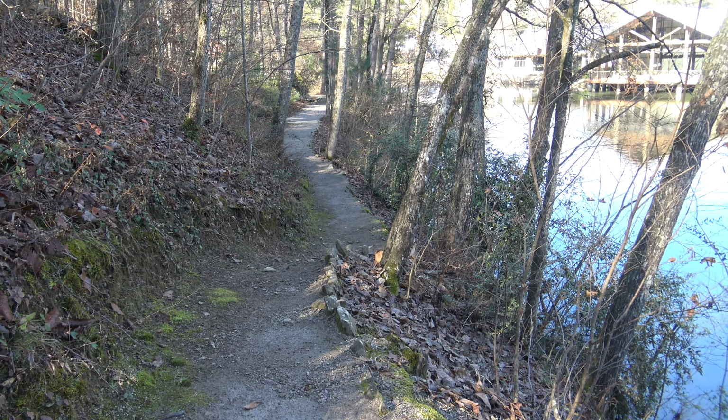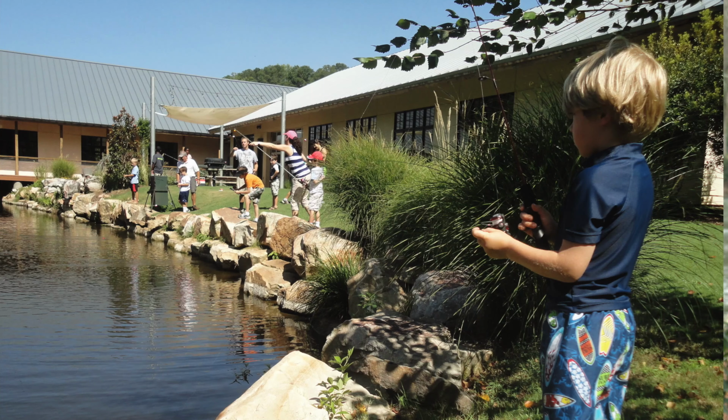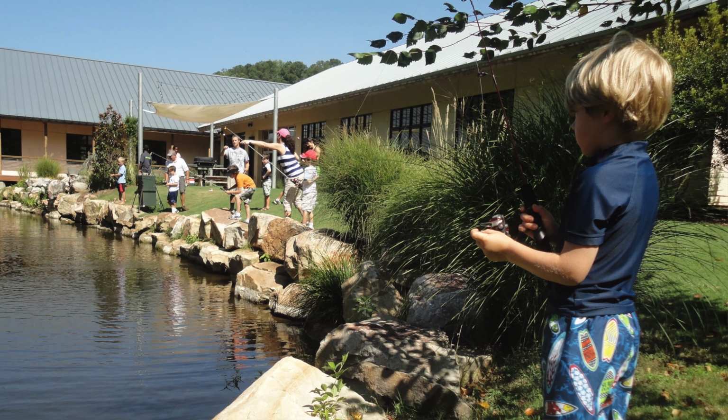We have a path around the lake, path around the property. Of course, the lake is stocked. We encourage folks to come fish, especially with children, to teach them the value of being outside. But it's been a really nice ride for us the last 14, 15 years.